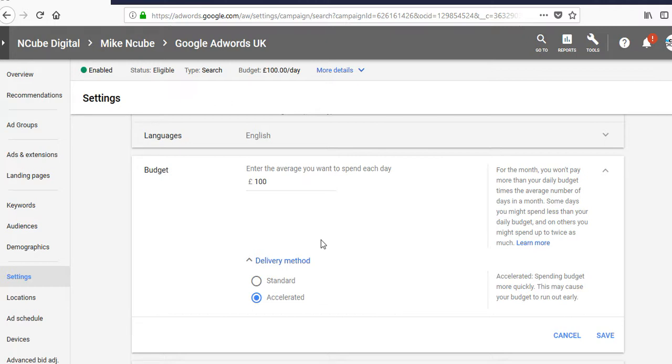Another factor to consider is when you are running your campaigns, it's probably best to start with a standard delivery mode, because when you set a standard one, it spreads your budget throughout the day and it doesn't spend it too quickly. So that's something that extends your budget further, and it tries to get you the best clicks for the budget that you have. So maybe start with the standard one.